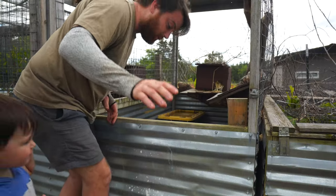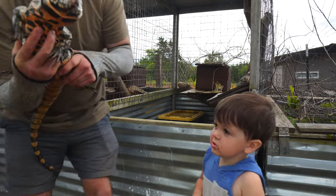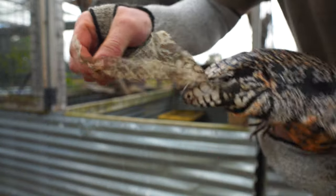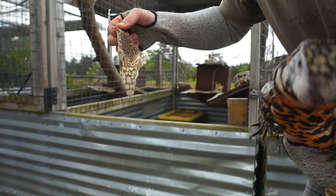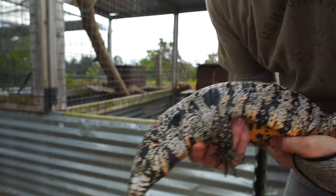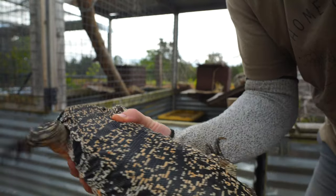I definitely won't miss crime scene shedding. All right, we have one shedding in here. That's big. Woo! Look at that. Right off the top of her head. You can see most of her has already shed.